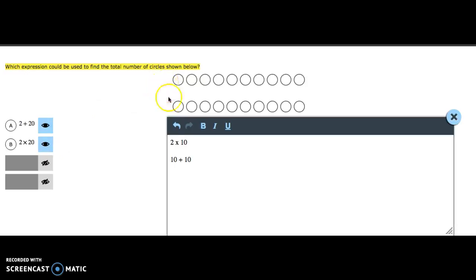2 times 20. Well, I think there's 2 groups for sure, but the total is 20, and 2 times 20 would be 40. That's not how many circles are here. I'm going to keep going. 2 plus 10. Well, I know there is a group of 10 and another group of 10, but 2 plus 10 is 12, and that's not what I have here. I have 20. Okay, last choice, let's see. 2 times 10. Yeah, that's what I have, 2 times 10, because it's 2 groups of 10. 2 times 10 is 20. I would pick answer choice D.